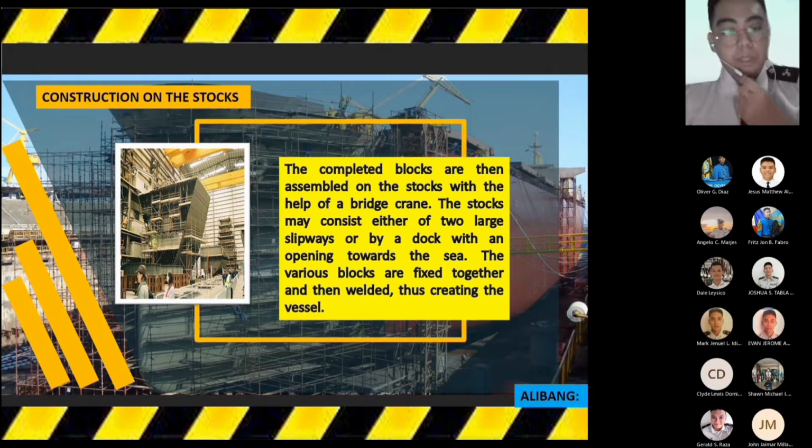In addition to assembly, during this phase, many of the other operations which render the vessel operative are carried out.